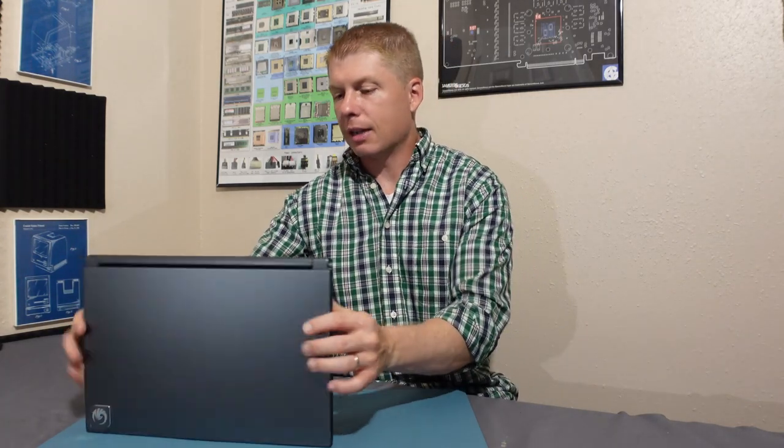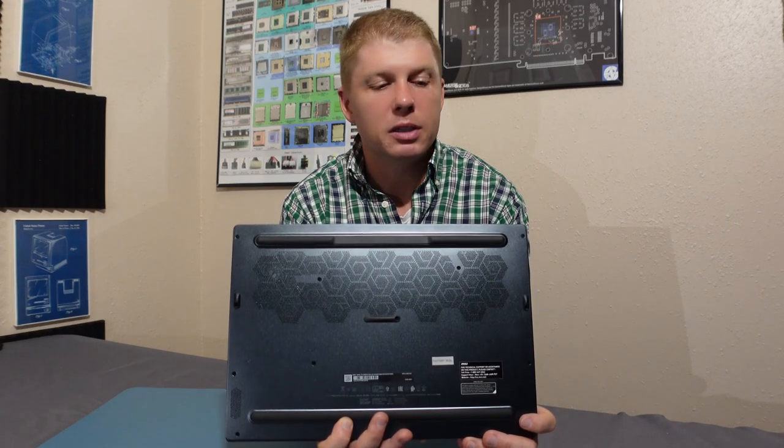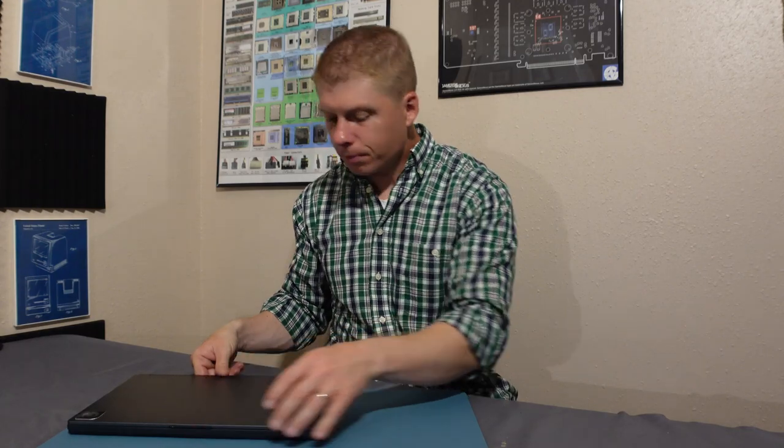As far as on the bottom, it's got plenty of ventilation. You guys can see plenty of ventilation for the components that are down there. It's got the exhaust ports on the back. Got exhaust on the sides, so it can keep it trying to run relatively cool.